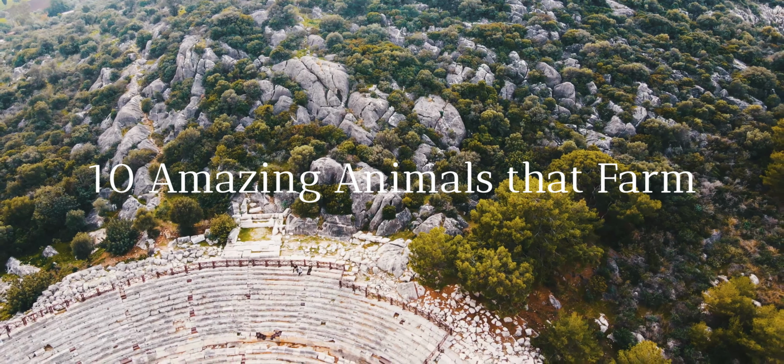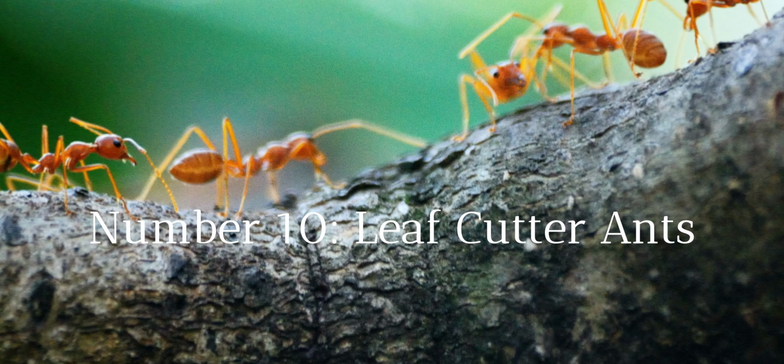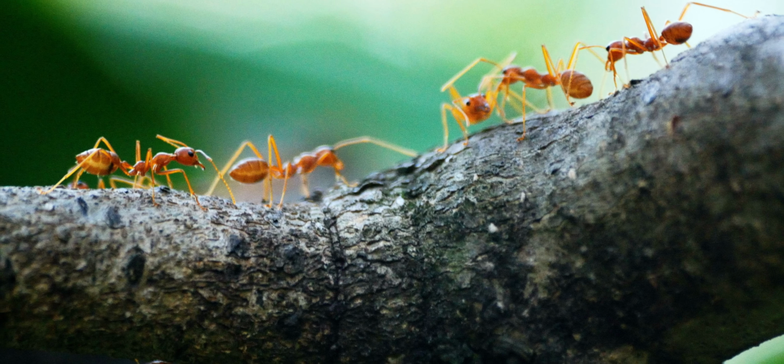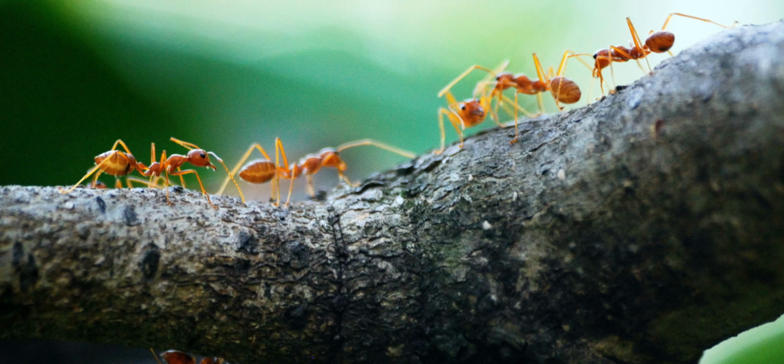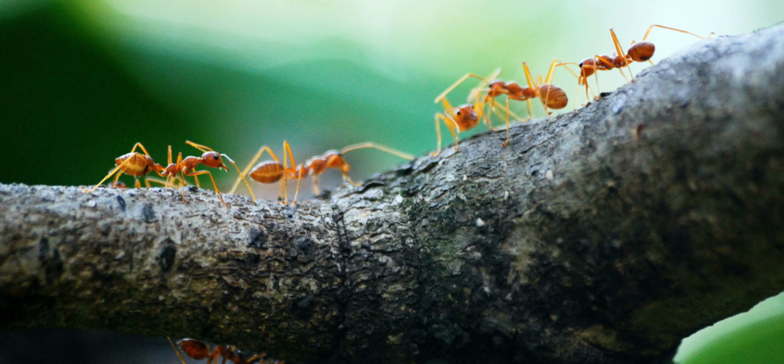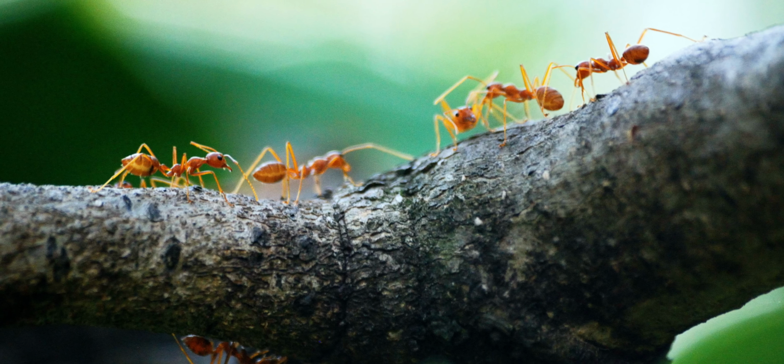10 amazing animals that farm. Number 10. Leafcutter ants. Ants in the Attini tribe, including the species Sericomyrmex longuscapus and Sericomyrmex muelleri, depend on the fungus that they cultivate. And there are over 78 species of fungi-farming ants.